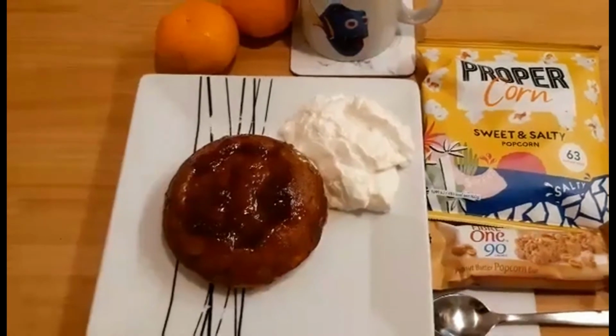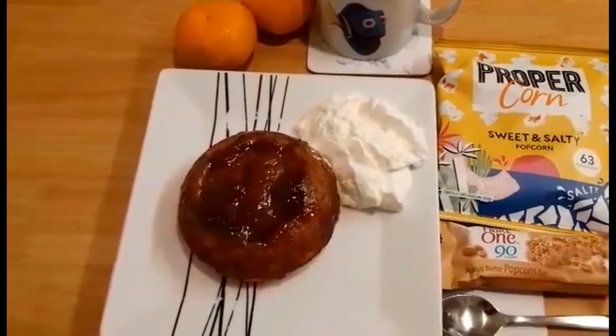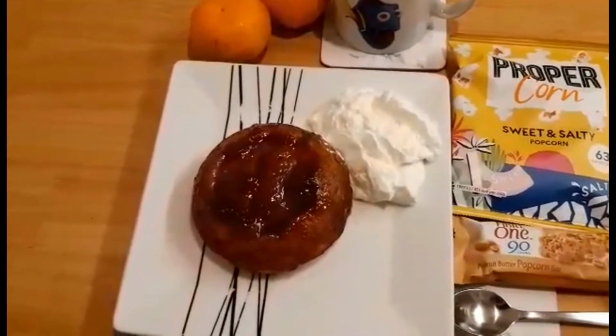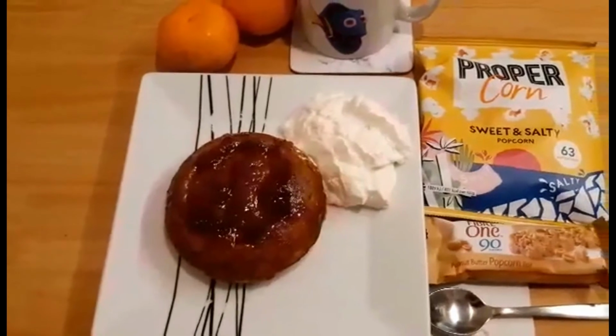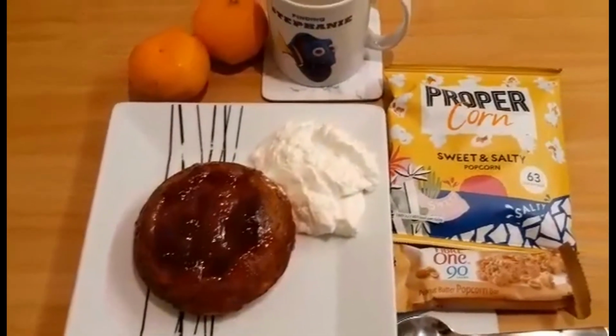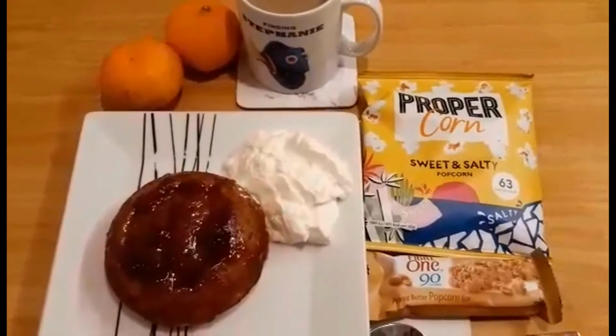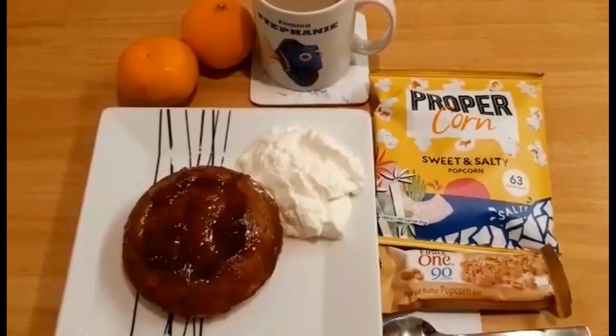For my treats this evening, I've made a jam baked oats pudding for three sins. The three sins are 2 tablespoons of Tesco's no added sugar strawberry jam. I've added 2 dollops of fat-free quark. This is protein and free in the plan. I've got a bag of Propercorn sweet and salty popcorn. This is the 14 gram bag for three sins.